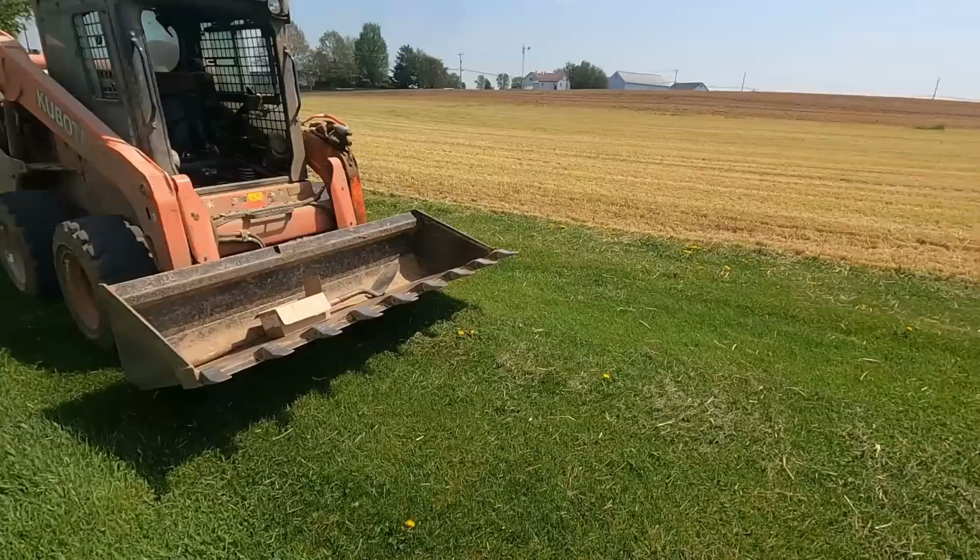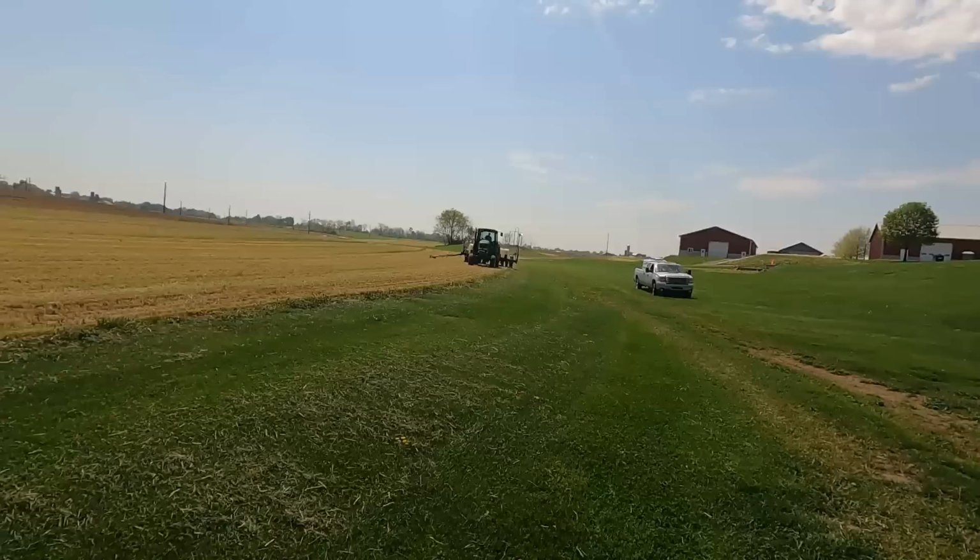I brought the skid steer with the dirt bucket over to this farm. There's a couple spots we want to smooth out a little bit. Got some groundhogs. Parked the pickup there with that soybean seed on it for them then.